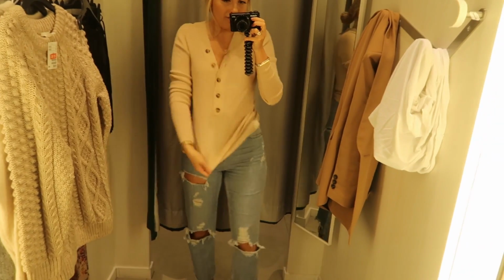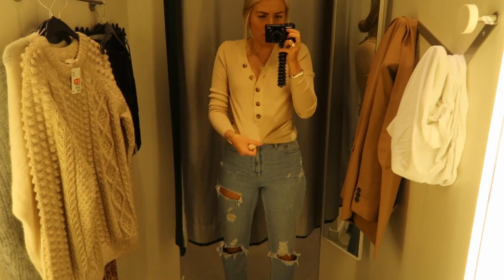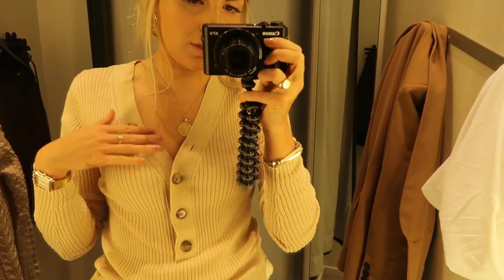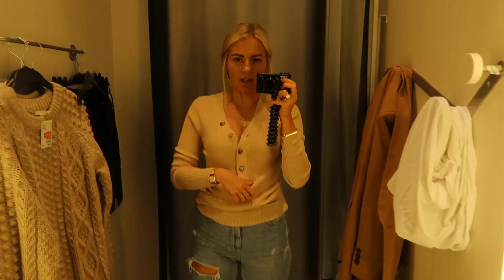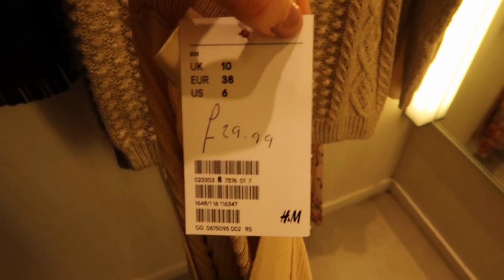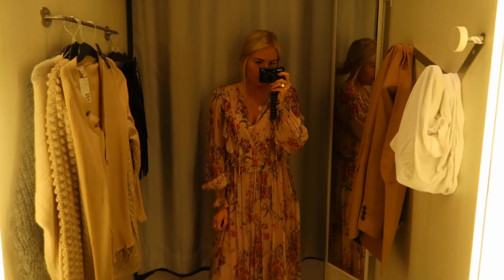So I've got this on at the minute and I don't like it at all. It's very baggy around here. I plan to tuck it in, but there's just so much excess material. I've got it in a size 10, so I think if I went smaller it'd be okay, but even a 6 I think would be quite baggy. It's a nice colour and I like the buttons. So that's the code for that one, and it's $29.99.